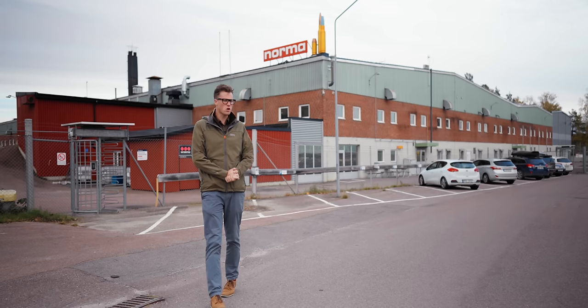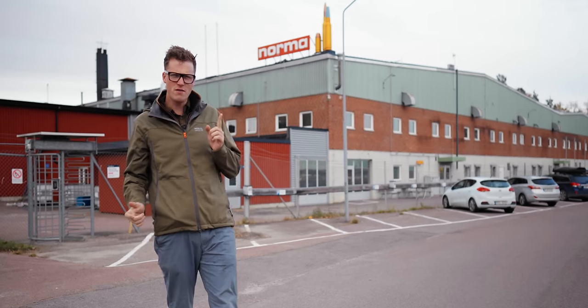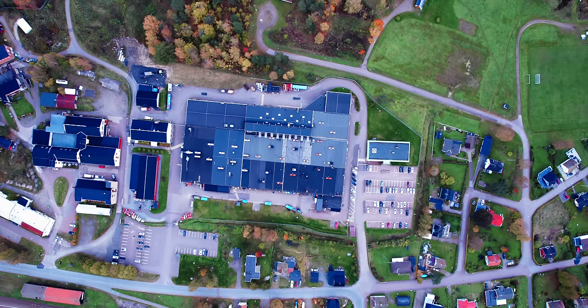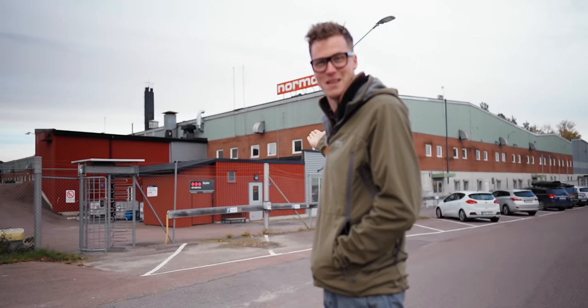I've been shooting rifles for quite some time and buying ammunition to shoot with them. Never once have I given thought to how those bullets came into existence. When somebody asked me how it was made, I had absolutely no idea. So here we are at Norma in Sweden to find out.